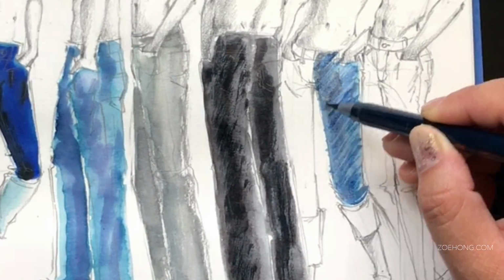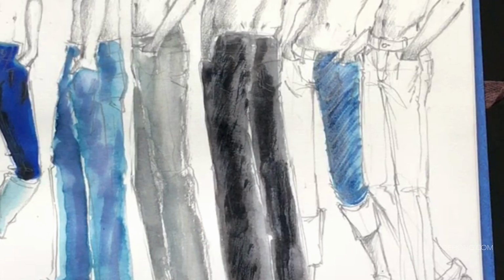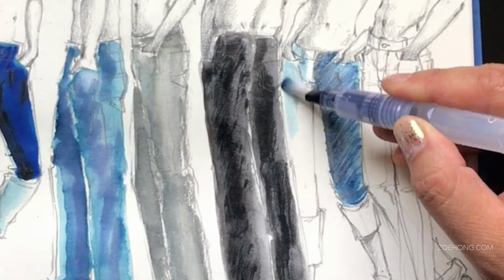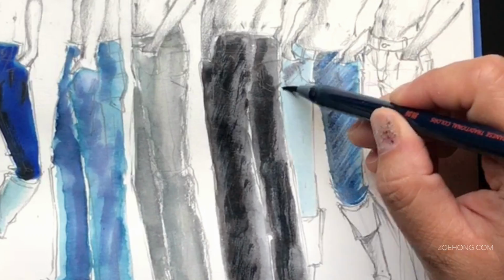I don't really want to start applying color theory to these brush pens quite yet and start playing with my oranges. We'll see how that goes. I mean, I've already mucked this painting up.